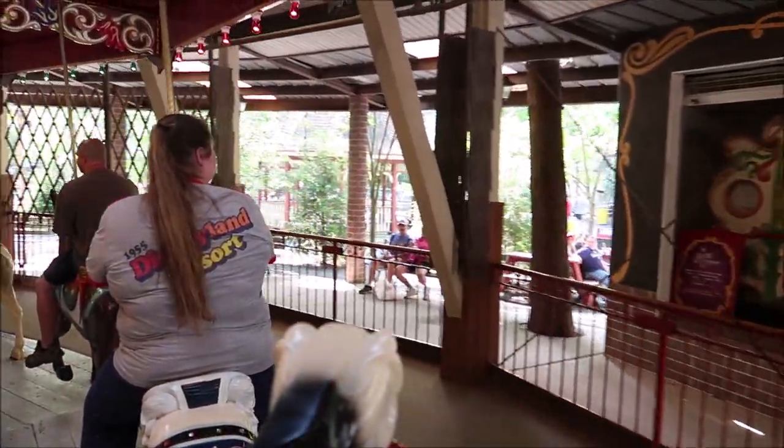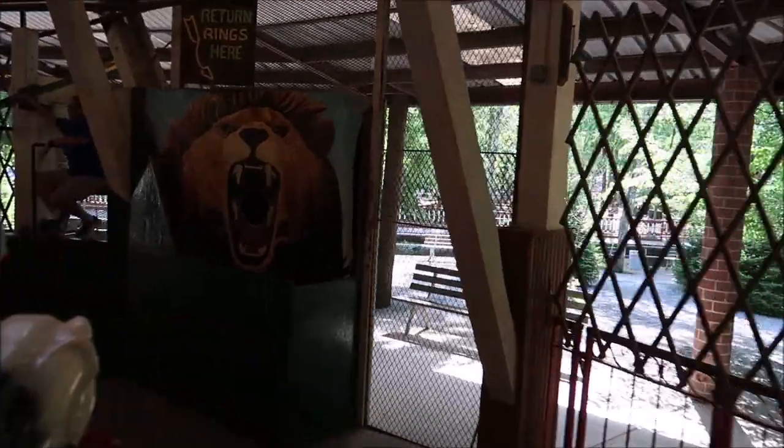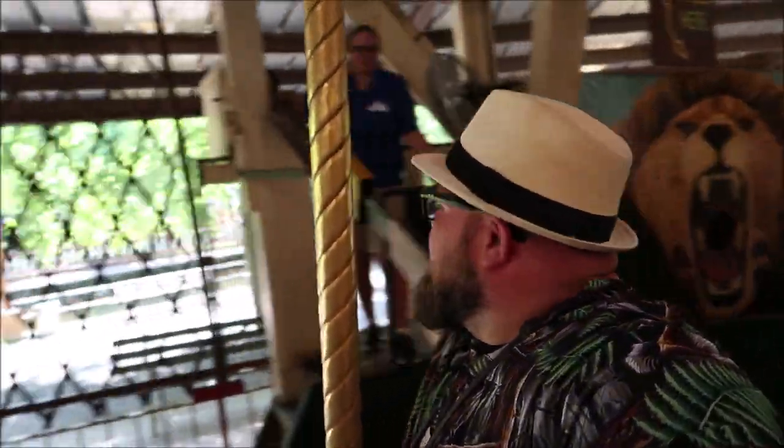We're coming up on the lion here. Yep, right there he is. I love this so much. As soon as they just let him out. Time to grab, here we go. Oh no. Ooh, I got one. Not the brass ring though. We gotta keep trying. I don't know if anyone got it yet or not. Whoop! No brass ring, but I got two.